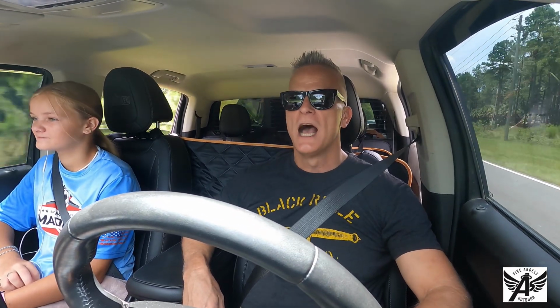In the car I have with me Julia, there she is. And I also have Colt and Jerry in the back. So we have both off-road dogs with us, but we look forward to hitting some different trails today and experiencing some different things. We have a great group, and we can't wait to show you our adventure.